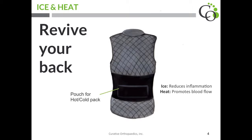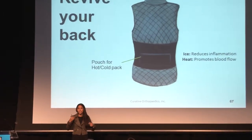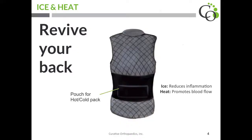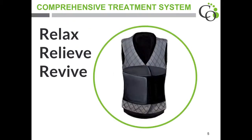So the last component is a pouch in the lower back for either an ice pack or a heating pack, which sounds very simple, straightforward, nothing novel, but I don't know if any of you have had an injury that you try to ice at night and you have an ace bandage around it, then halfway through the night, the ace bandage slips off, the ice pack's on the other side of the bed, and your sheets are wet, and it's a mess. So this is a very simple solution for that, and then all of these components are combined into one comprehensive treatment system, and all the components are scientifically proven to help reduce pain, to help relax, relieve, and revive the back.